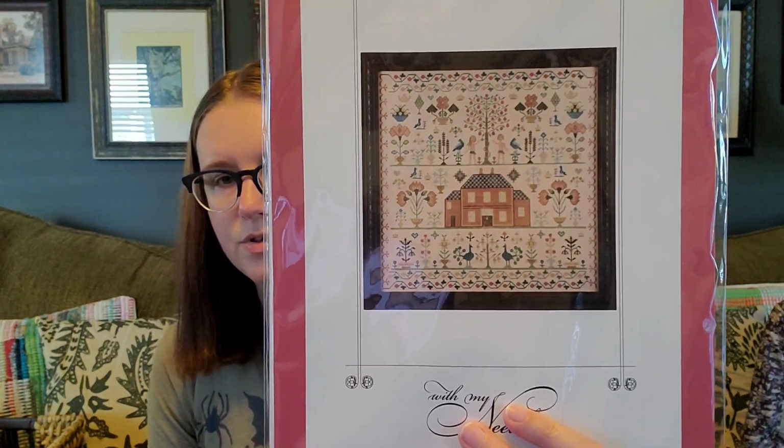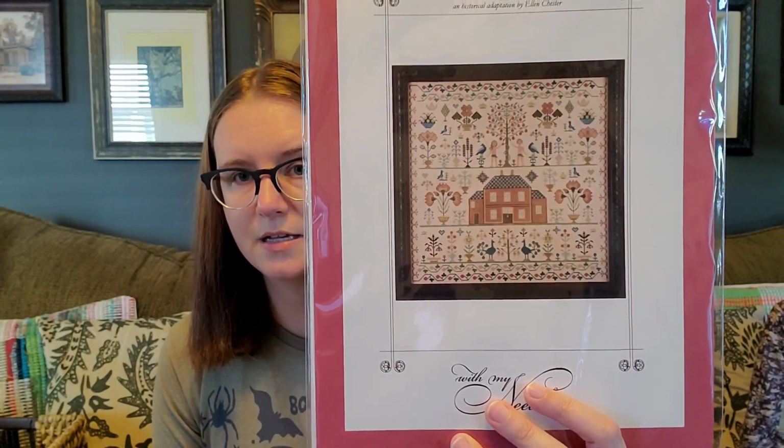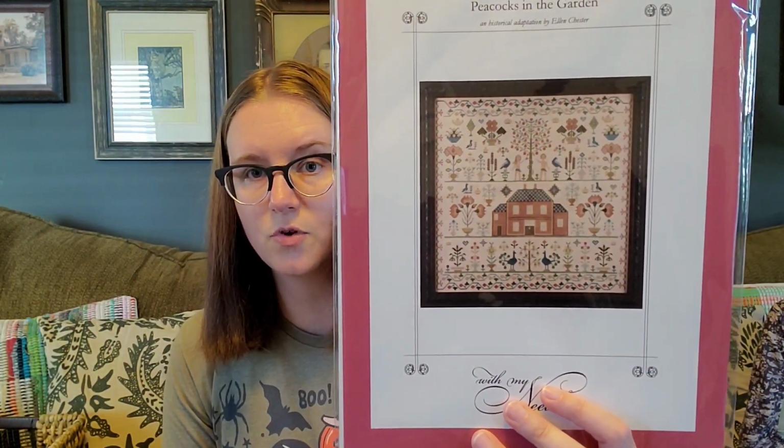Dear Ellen Chester of With My Needle, I love you so much. I said that I loved this chart, so you sent it to me and said this would be great in your 40 starts, and it will be great in my 40 starts. And it's big. It's a big girl. Let's find the stitch count. 315 by 313. So on a 36 count, it'll end up being 17.5 by 17 3/8. This might be something worth using one of my hoarded Lakeside fat halves for.